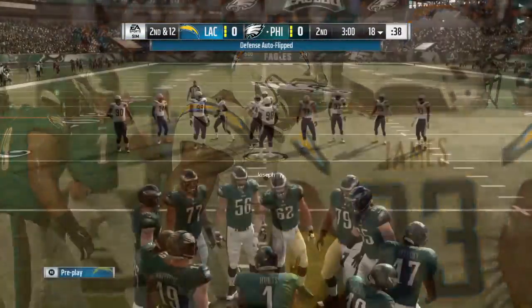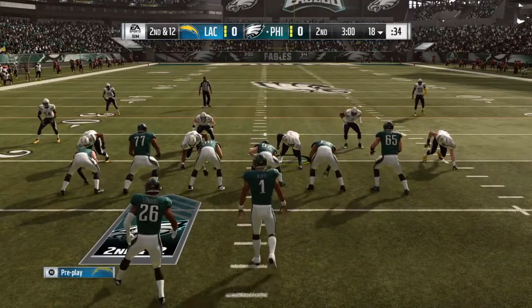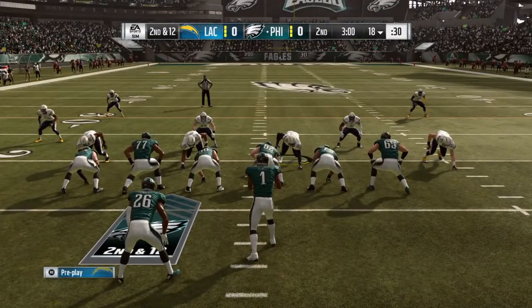Back live with Charles Davis. I'm Brandon Gaudin. It's the Eagles with the ball here to begin quarter number 2. But they face a 2nd and long to start things out. Here we go now. Blue 90.